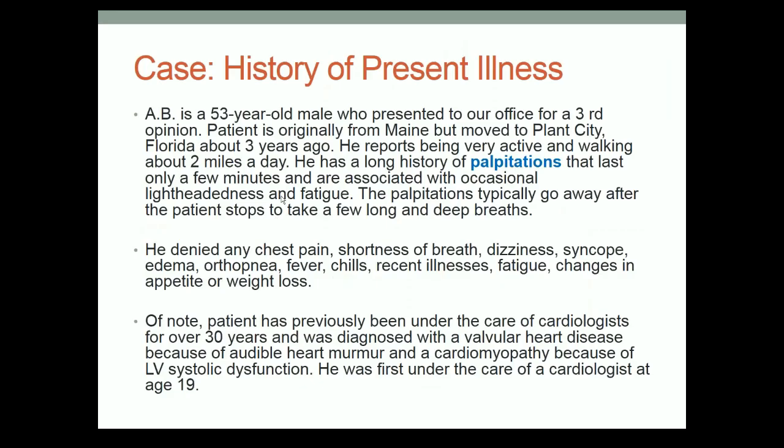We're going to present a case that's really interesting. That's multimodality, which is what we want to commit to here, multimodality imaging. So we have a guy who's 53 years old who was sent for a third opinion.